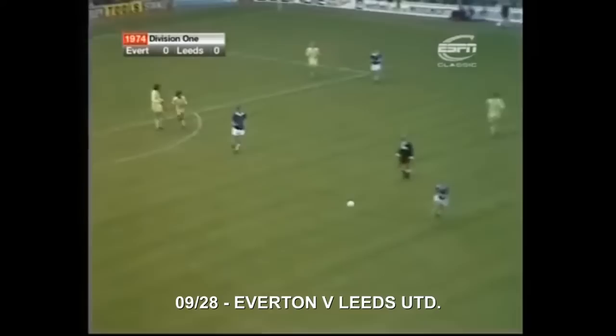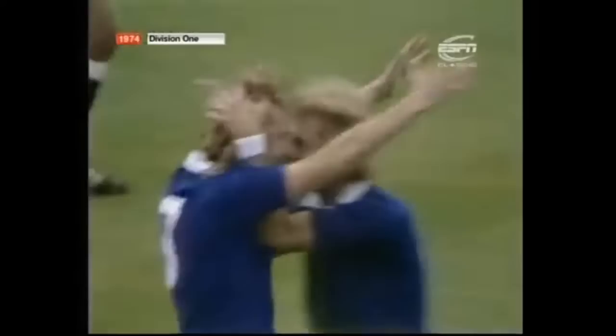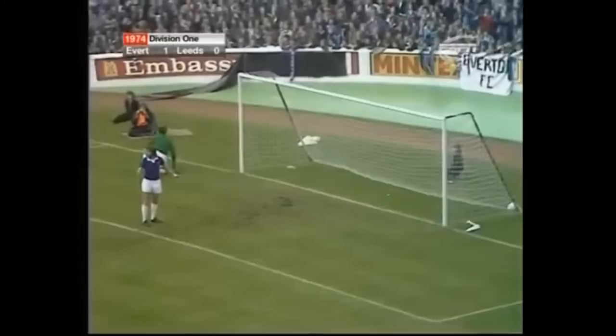Still not really away. Here comes Sargent. Steve Harvey completely. Steve Sargent from left back puts Everton ahead. Jordan Clark coming in. Offside, is he? No. Clark scores for Leeds. And Everton looked towards the linesman, who says Clark was onside.